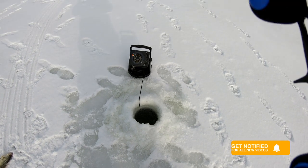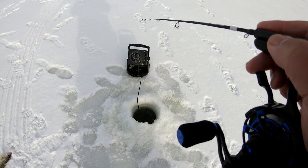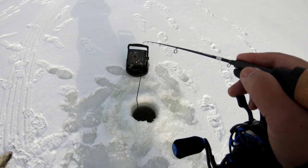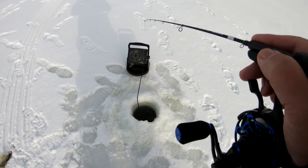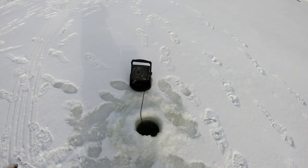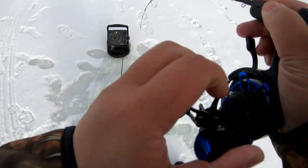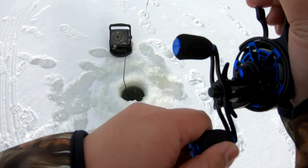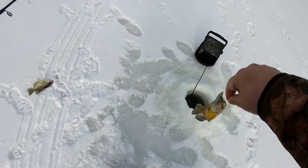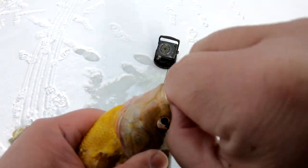It's probably about, oh, just missed it, just missed it. There's two marks now, two marks. Got him. Got him, guys. I think this is another crappie. Oh, sunny. Good size right here too. I'm gonna keep this one for a fish fry as well.